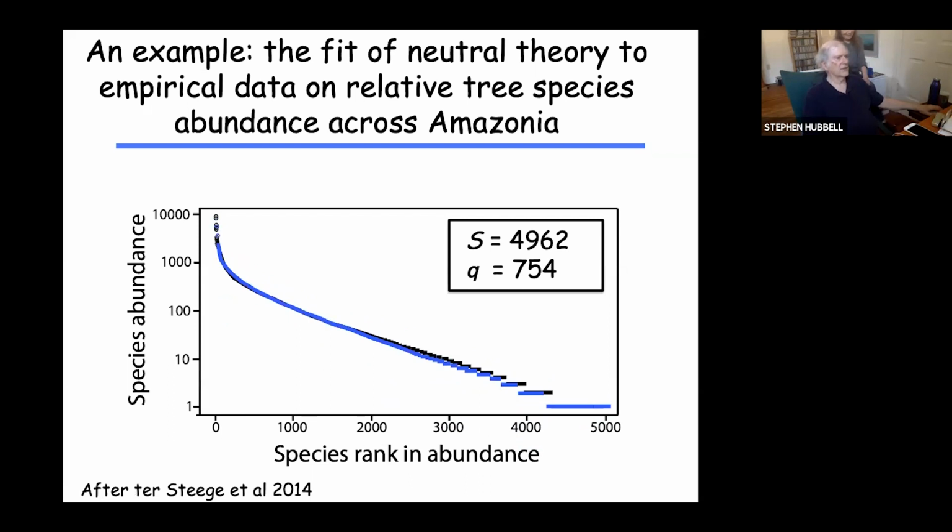And, you know, that doesn't happen very often in ecology. I'm sorry. We're lucky if we get an R squared bigger than 0.5. And this is 0.9997. So it even fits the really rare ones. These are species represented by a single individual in all of the Amazon plots. Now, I haven't done the same thing yet for Paint Rock, but it's starting to look pretty good.